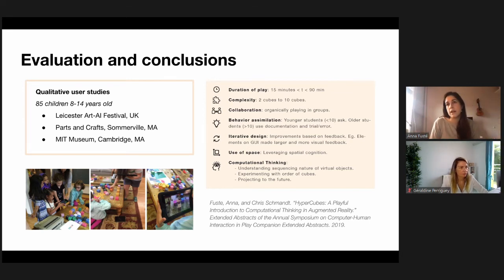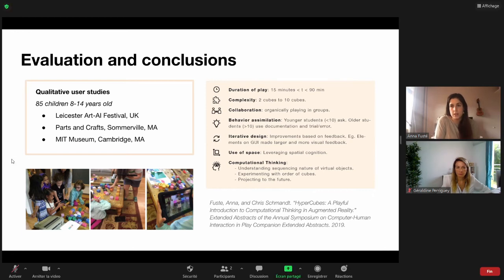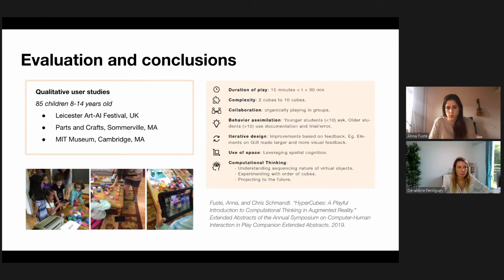And then finally, on the computational thinking part, a lot of the studies were exciting, because you could start seeing how kids would understand the sequencing nature of the application, and how if they swapped the cubes one in front of the other, the events would change on this flow of objects. And they were able to project to the future.